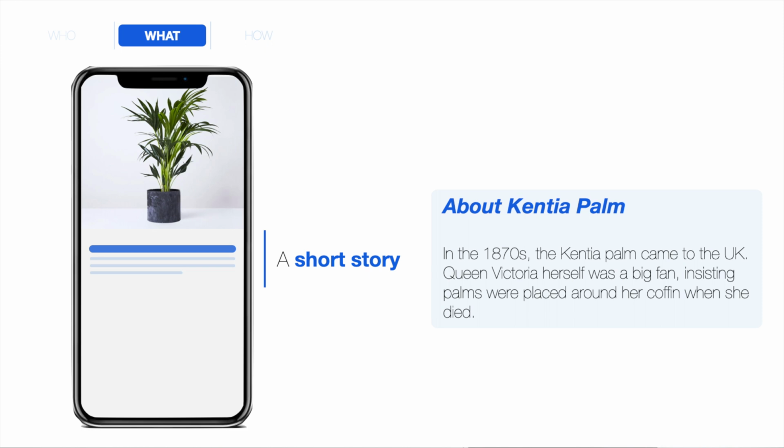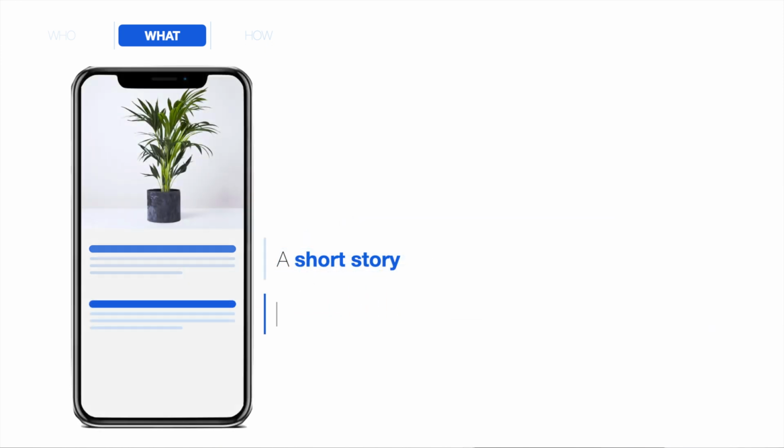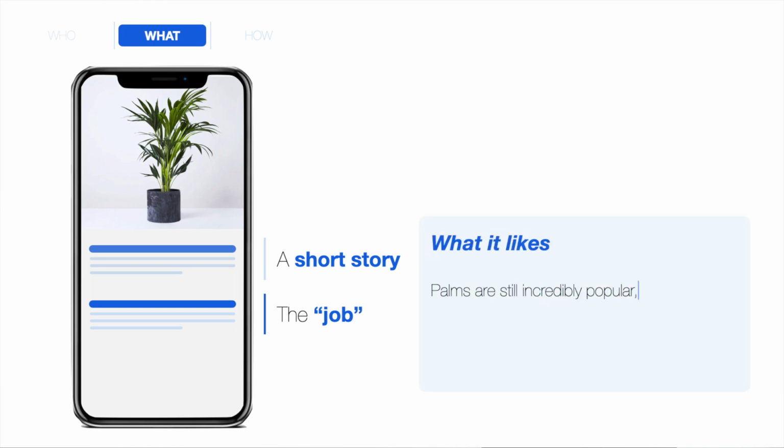Then, in the second section, simply refer to the job to be done, as discussed previously. This will help the buyer understand that the product corresponds to what they're after. There's no need to overthink, just be direct and fact-based. In our example, this would give something like, palms are still incredibly popular, especially for indoor decoration.